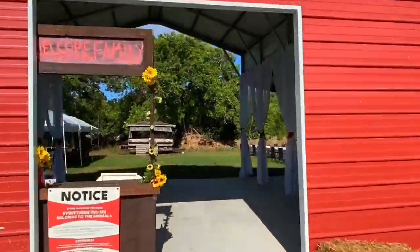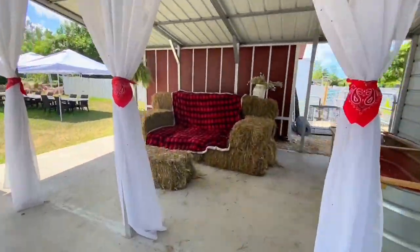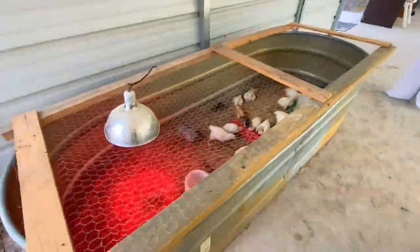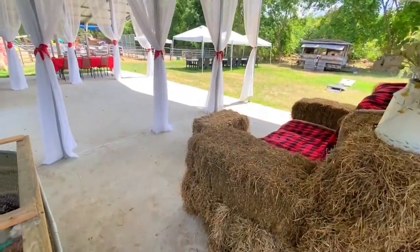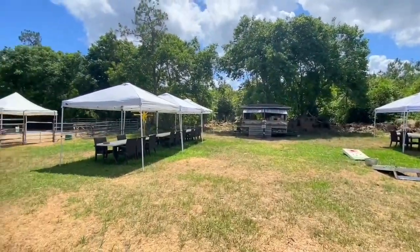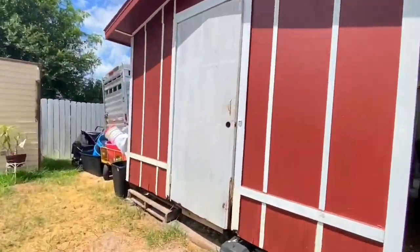So this is what I like to call the barn for the humans. It's my beautiful barn space where I like to host all sorts of special events for the community. I made this cool hay bale couch, and I've already got chickens in it trying to lay eggs in it. But it's such a cool spot just to hang out at. And right next to the hay bale couch, we keep some of the smaller chickens, the baby chicks, under the heat lamp here. And overall, the barn for the humans is just a really chill, relaxing place. We've got this beautiful green grassy area with tents and chairs and things like that for everyone to hang out at.